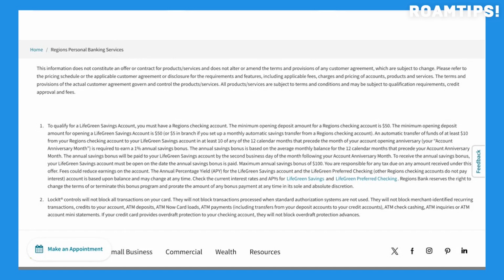I'll delve into the details of their checking and savings accounts, highlighting key features, benefits, and any potential drawbacks based on my own experience. We'll also take a look at their credit card options, exploring different reward programs, interest rates, and fees.